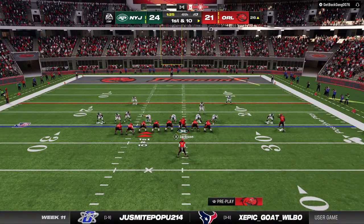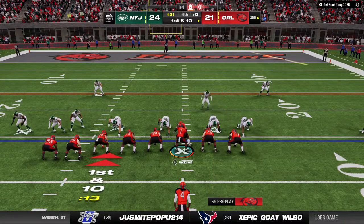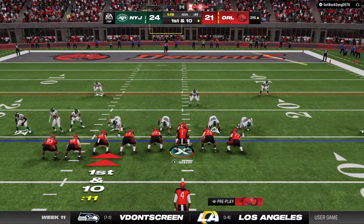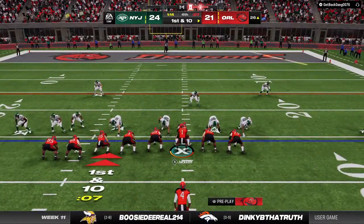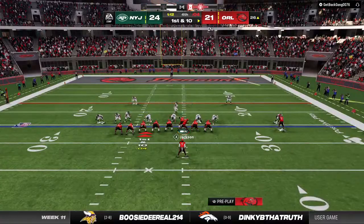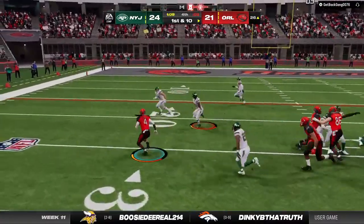Hey, Ozzy, shut up. Hey, middle. Go right here. Ozzy, you at A. Left side, Cook.